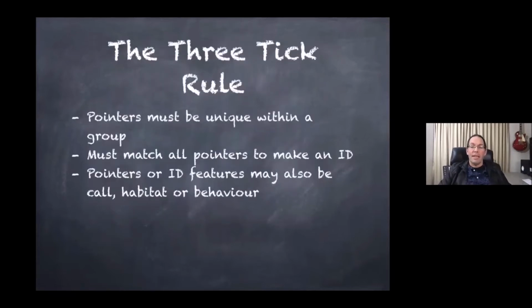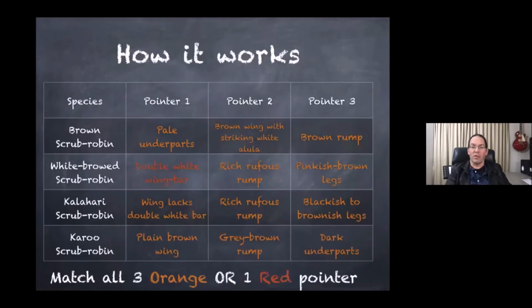Many years ago, I heard a theory that you need at least 3 features to identify a bird. So we took this and worked with it a bit and thought, well, why not come up with an actual rule? And we called it the 3-tick rule. That rule simply states that your pointers must be unique within a group and that you have to match all 3 of those pointers to make a successful identification. But those pointers could include habitat, call, behavior, if need be, where there aren't only strictly simple visual features.